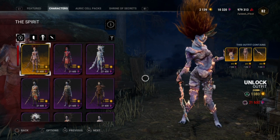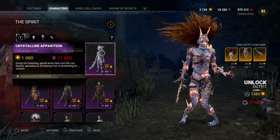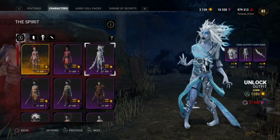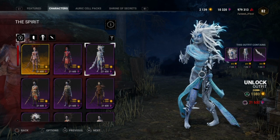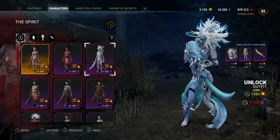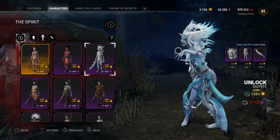And then I would assume the Crystalline Apparition would probably be the next one, because this one actually puts icicles sticking out of her physical body and changes her to a different skin tone of blue, along with the hair and the makeup.